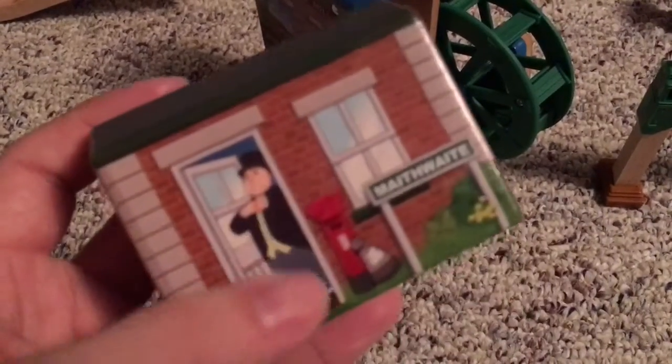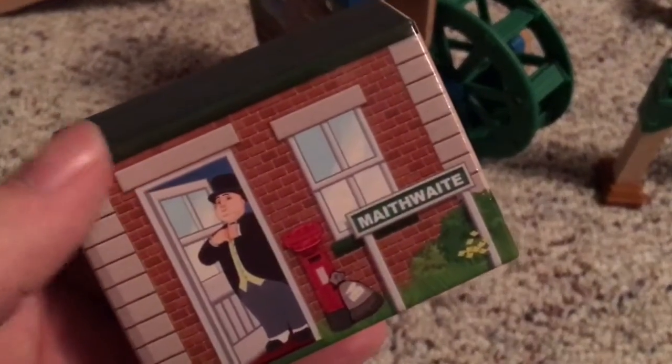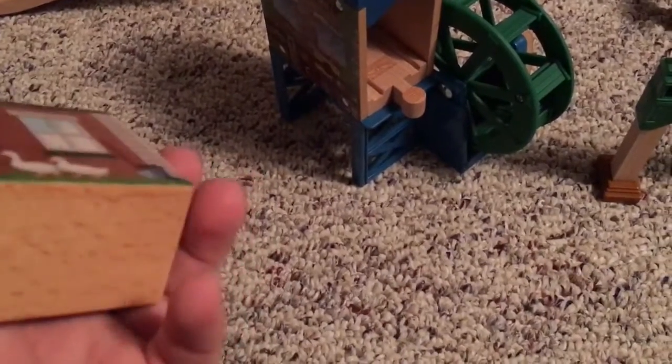Also, I do believe the roof could have been painted a little bit better, as you can see where it's not completely painted on the edges. But it has a very nice finish on it, and I really do like this finish on it. And it's sanded very nicely all around, and I really do applaud that, honestly.